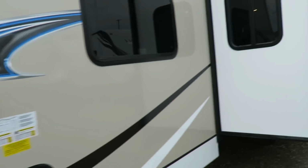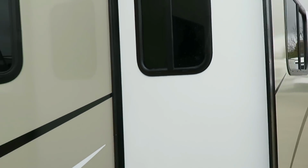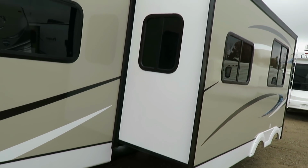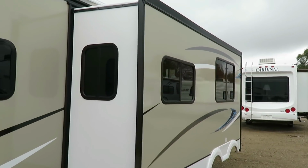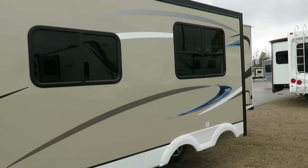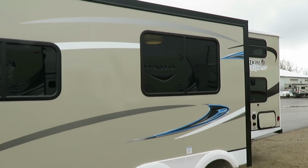Now you can't really see it, but it's something you can really hear. These have a really rough textured slide wall to give you a really good seal gripping, good wipe seal action. That's another nice thing they do on these. Also, all your windows open for ventilation. None of the windows are just panels, and they're all UV tinted, which keeps the RV cooler.